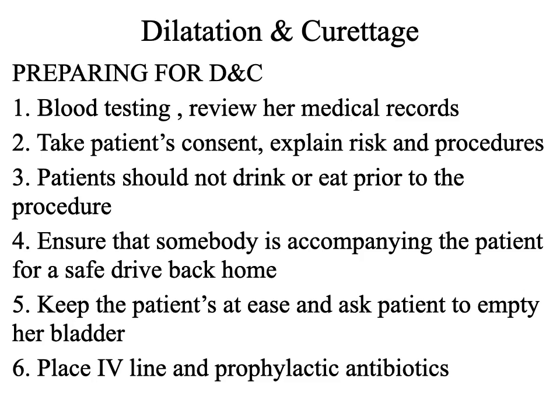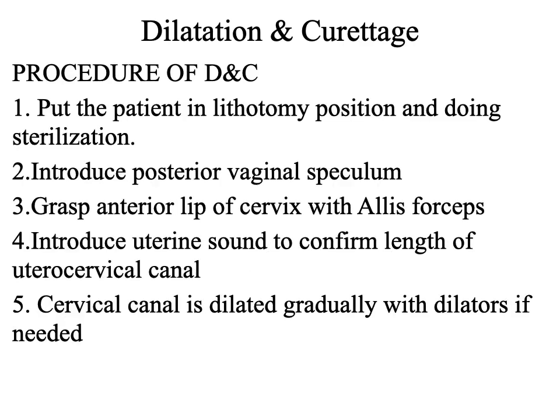Preparation for dilatation and curettage. Blood testing and review of the medical record are important. Take patient consent, explain risks and procedure. The patient should not drink or eat prior to the procedure. Ensure that somebody is accompanying the patient for a safe drive back home. Keep the patient at ease and ask the patient to empty her bladder. Place an intravenous line and give prophylactic antibiotic.